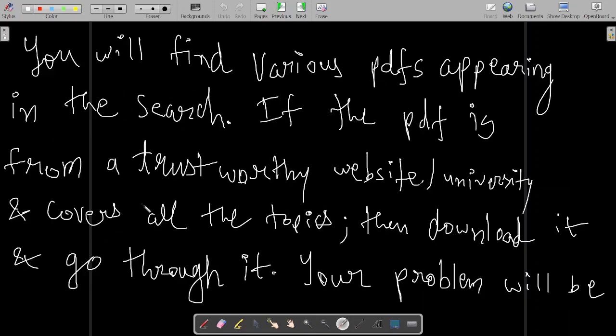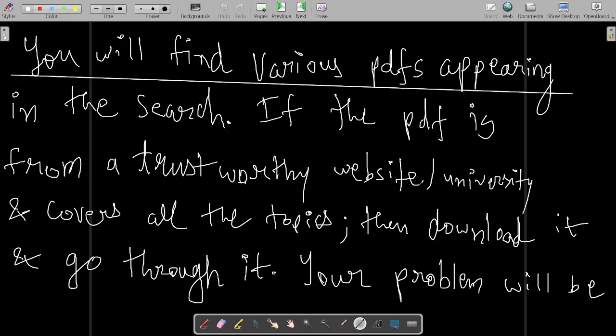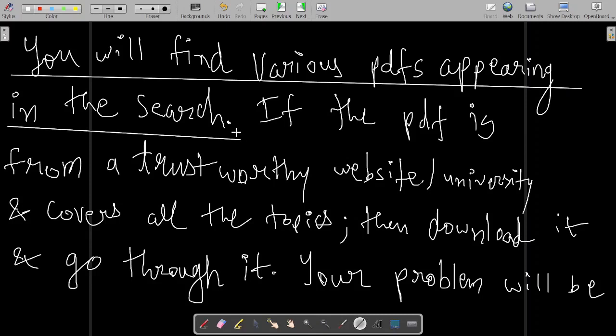After you search like this, you will find various PDFs appearing in the search. Now some of the PDFs will be just cheap, low-quality material. Some of the PDFs will be very wrong, actually by local authors. Some of the PDFs which will appear will be by people who are, I can say, not experts.